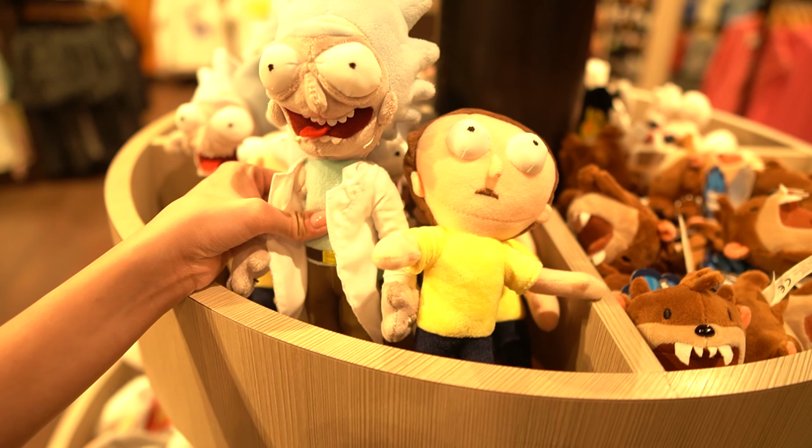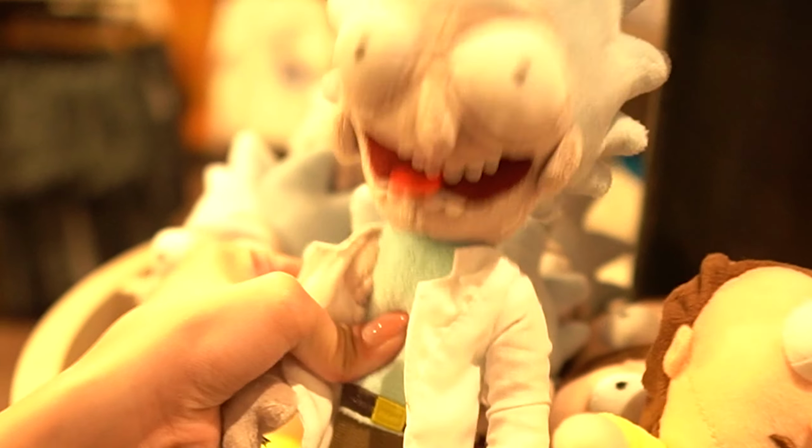We're at the gift shop now, so we're gonna see what kind of stuff we could find. Maybe take something home. It's like aquatic here. Look at him. Oh my god.